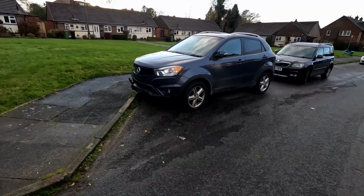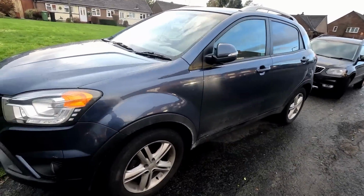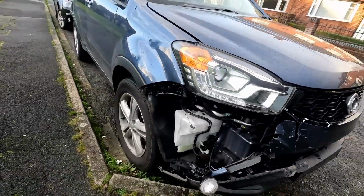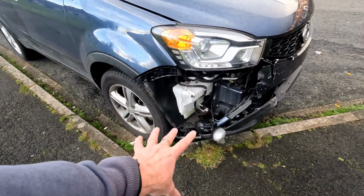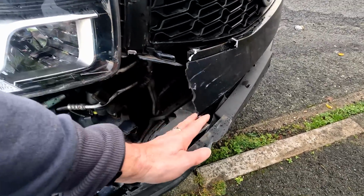Right, so there's the Corando. All looking all right on that side, isn't it? And then the Corando has been Corandoed. So basically this looks, I'm hoping, a lot worse than what it is. It's the front bumper, which is only plastic.